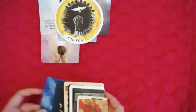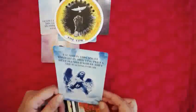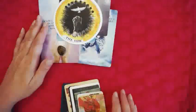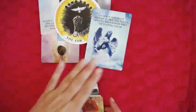Right, and finally, little Mis-shapen heart. Mis-shapen heart, what is your question about the vow? I summon this angel tonight by drifting into a deep slumber where they're waiting for me. Okay, so you've got angels who are waiting to have a little conversation with you in your sleep. Sorry, I put that one on the top because it's the one we're doing the reading for.